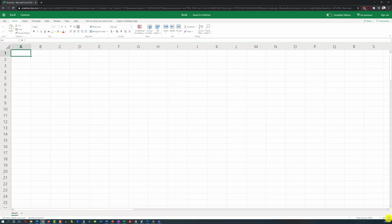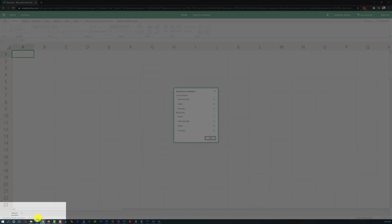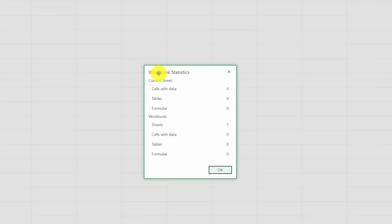I'm going to zoom in a little bit so you can see cells a little bit closer before we start typing. But last thing before we start typing, I wanted to show you in the bottom left corner, you can check the workbook statistics. If you click on the workbook statistics, you see information about the current worksheet.